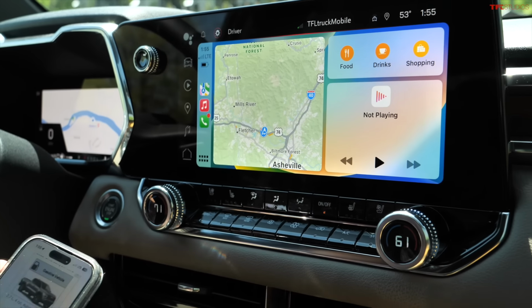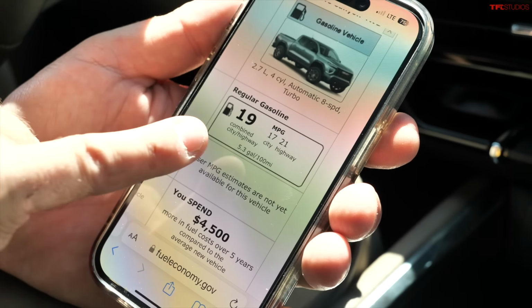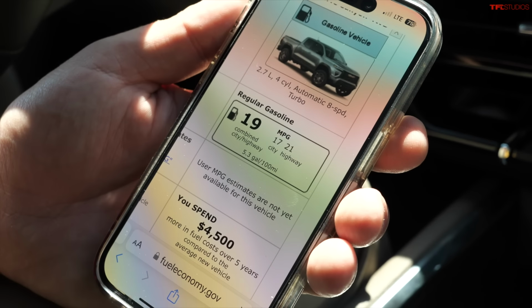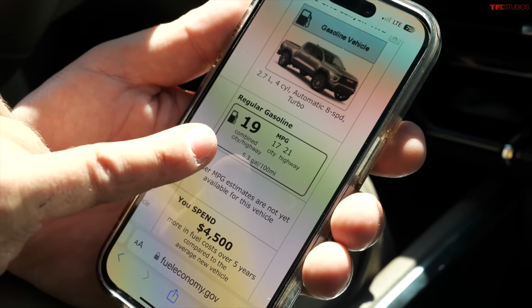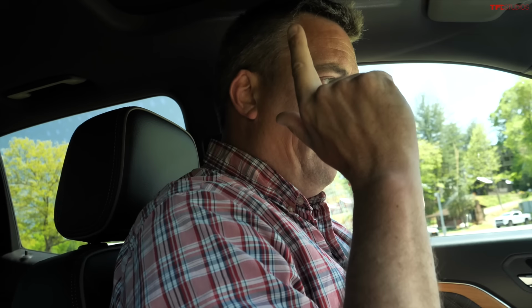I promised you to show you fuel efficiency for the brand new 2023 Canyon: 17 city, 21 highway, 19 combined. So this is for most of them. The mud terrain tire one has a slightly different rating, which is a little bit lower on the highway, 20 mpg on the highway, and that's of course the rolling resistance of that tire. It's more aggressive. So if you're going there with the AT4 or AT4X, you're gonna see probably slightly less efficiency.